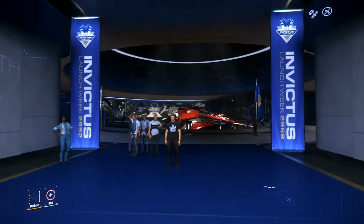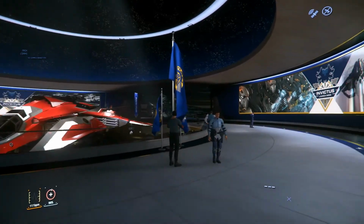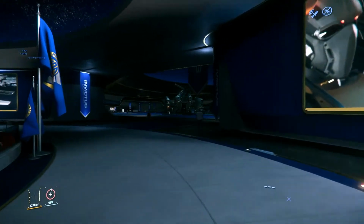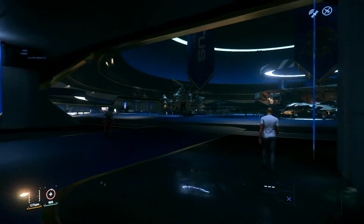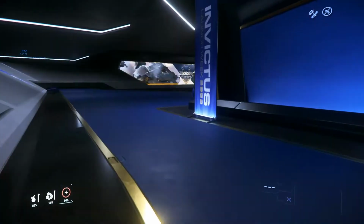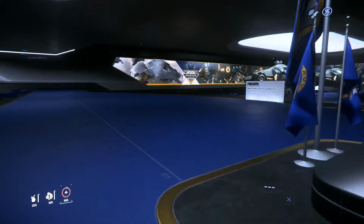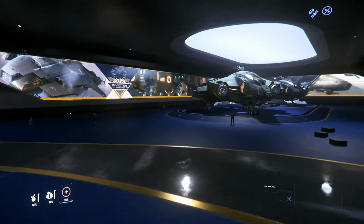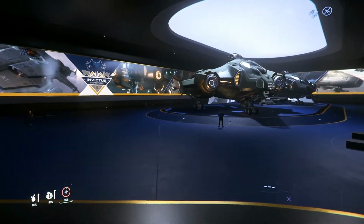All right, so what we're going to do is head on over to Zenith Hall 5. It's a bit of a trek across the showroom floor here, so I'll see you when we get there. Welcome to Hall 5, and remember that these are the Vanguards here. So we'll go ahead and take a look at the first Vanguard.